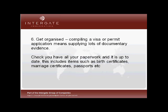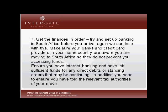Number 6. Get organized. Compiling a visa or permit application means supplying lots of documentary evidence. Check you have all your paperwork and it is up to date. This includes items such as birth certificates, marriage certificates, passport, etc. Number 7. Get your finances in order. Try and set up banking in South Africa before you arrive. Again, we can help with this.